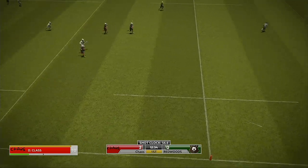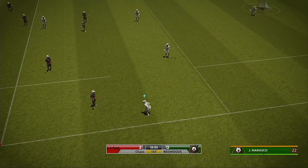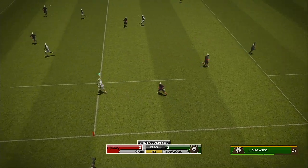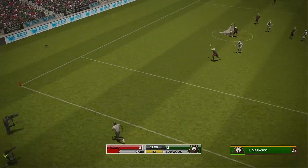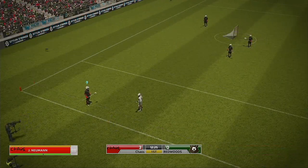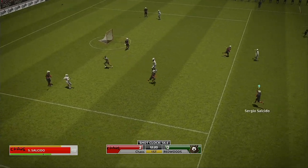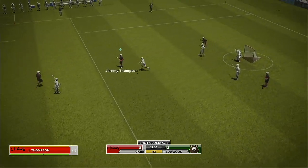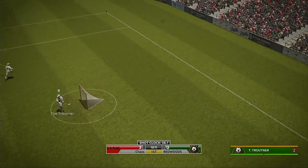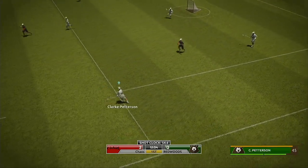10 manages to recover. Not on target, and the ball goes to the ground. Thompson collects. Saved by the goalie. The home team will be happy with his performance and goals so far.